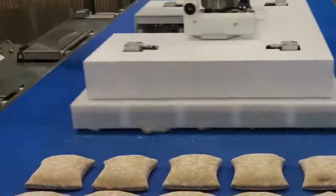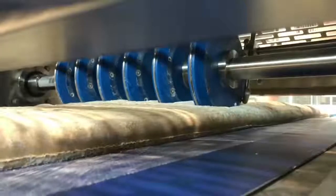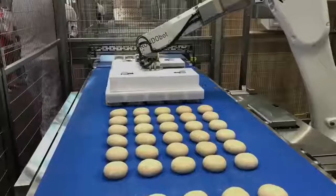This process is known as proofing. During this process, fermentation takes place. After the proofing, all that remains is baking the dough, cooling the bread, and packaging it.